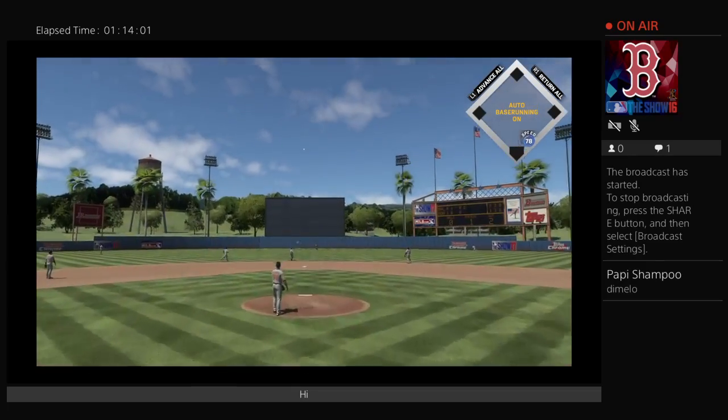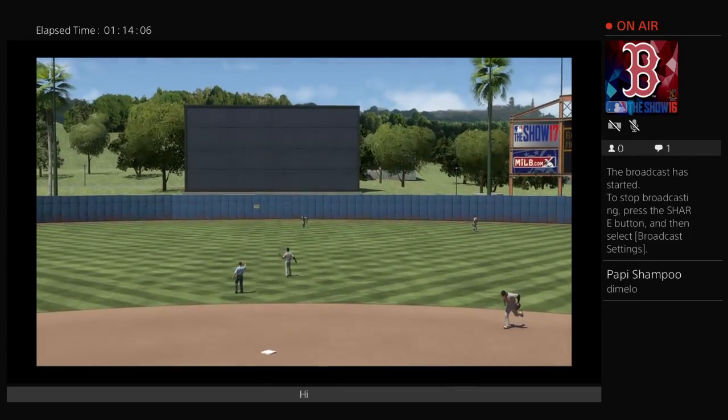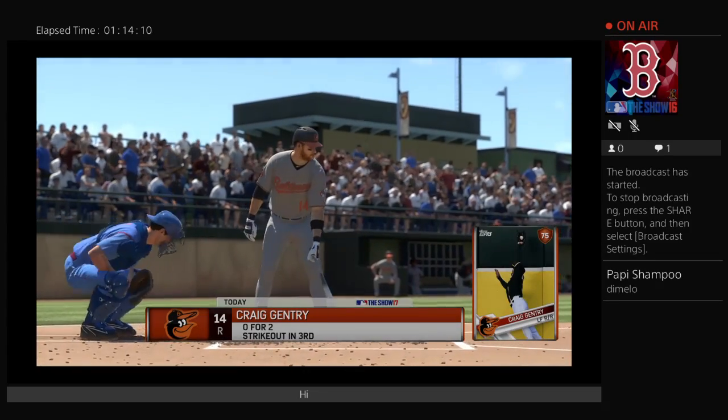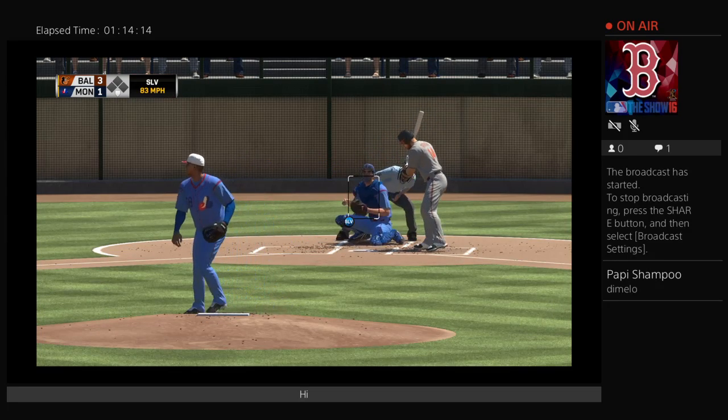Sent in the air out to straightaway center. Jones is under it, and that's the third out. Ready for another chance? Craig Gentry, leading off for Baltimore, 0 for 2 so far on the afternoon.